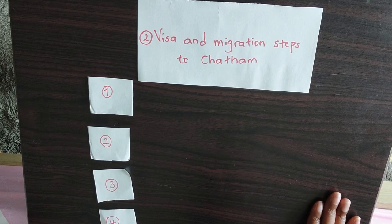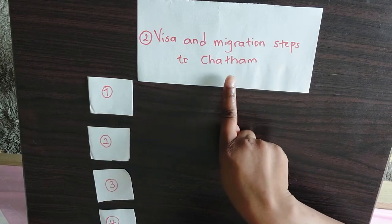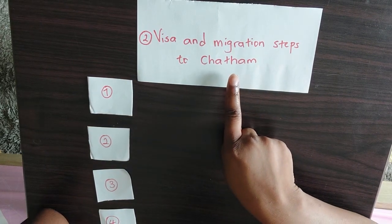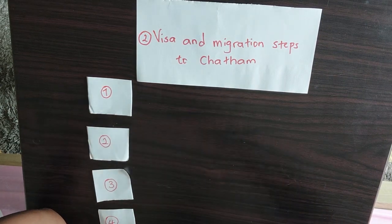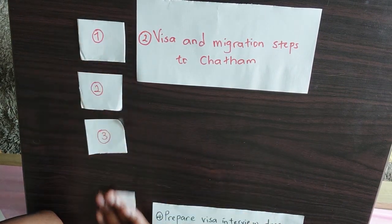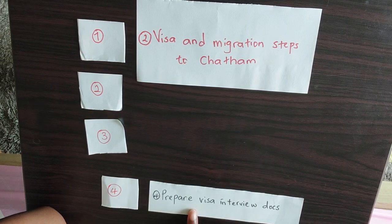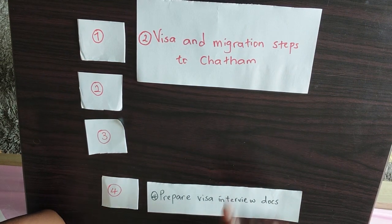Now let us talk about the second and one of the most important things that you have to pay attention to, which is your visa and migration steps to Chatham University in the USA. It is important to figure out how to go through this process. So, starting on number 4, we are going to talk about the visa interview documents. Everything that you need, I am going to explain it to you, okay?